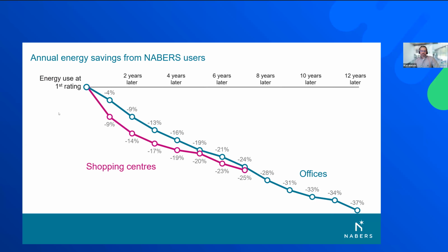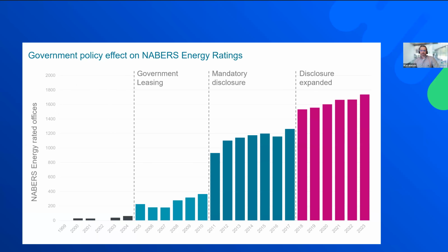And I'd like to finish on a slide that shows the uptake of NABERS rating in the Australian office sector and the influence that government policy has had on this uptake. So the first federal policy that had a significant effect in 2005 was to legislate a minimum NABERS star rating for any government-owned or leased office space. Building owners saw the benefit in attracting government tenants, and this policy continues to be a key piece in the government's net zero strategy.